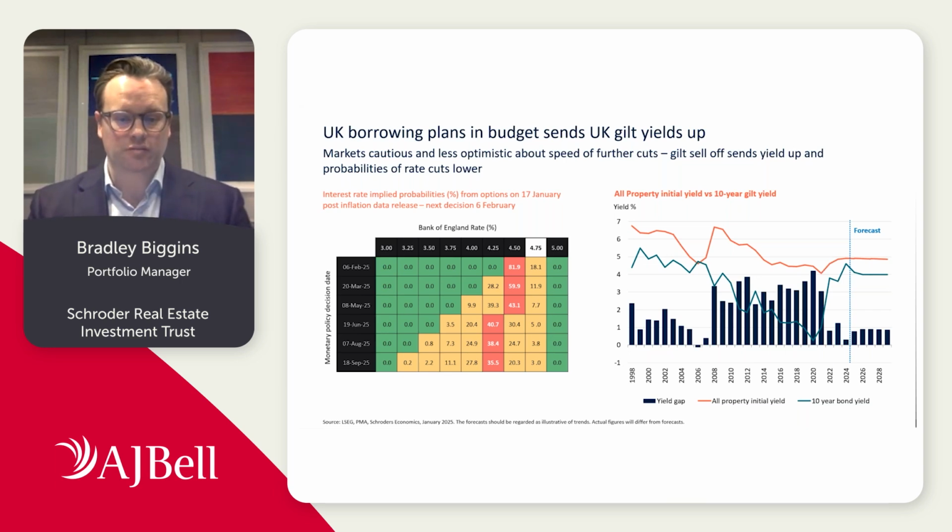We think that's justified because post-GFC there was a pretty unique period where you had ultra loose monetary policy, including quantitative easing. So we think that green line, that gilt yield, was actually artificially lower. That's why we're comfortable expecting a tighter spread looking forwards, particularly given our expectation of continued rental growth as well.